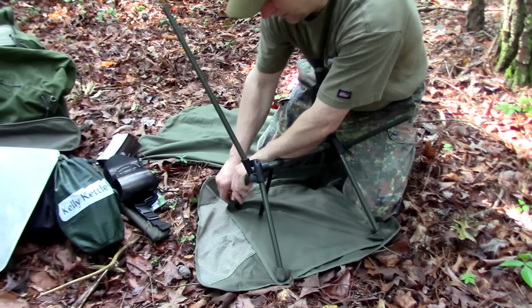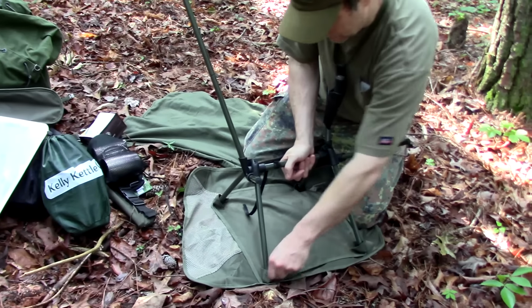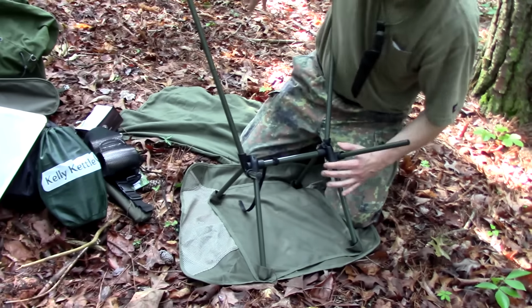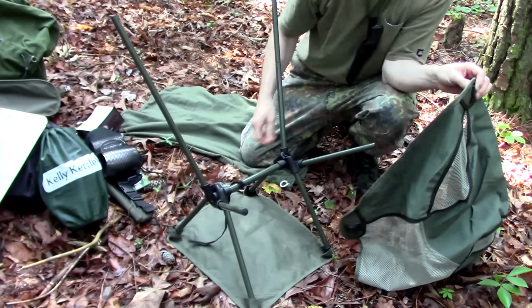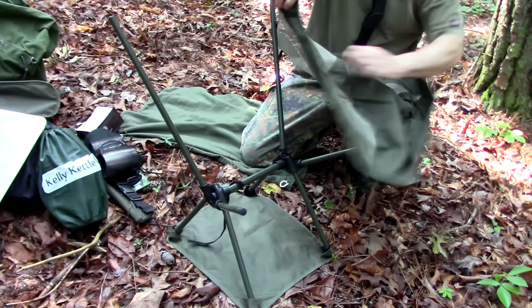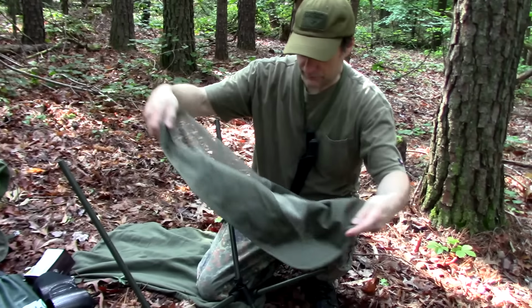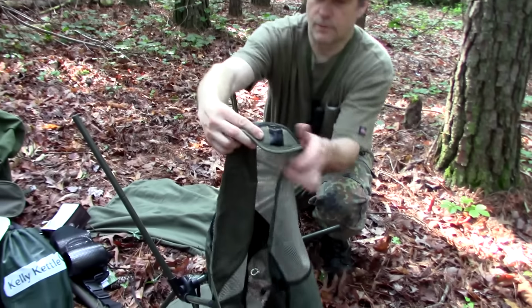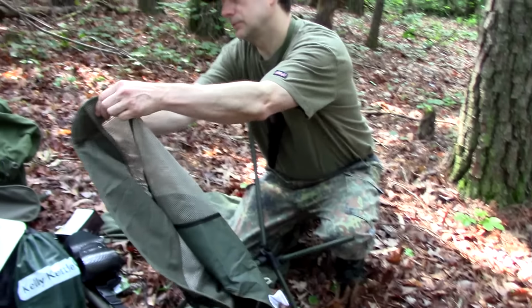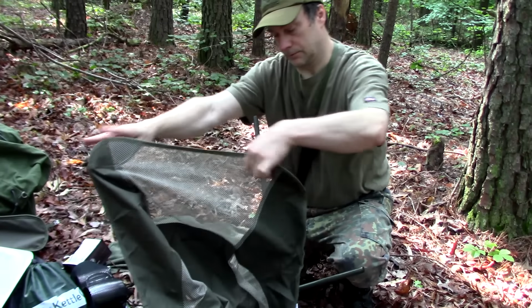Alright, this kind of keeps this stuff from spreading out right here. Just like that. Yeah, just like that. And then the next thing, it's got the name on it right here so that you'll know what's top and bottom. And it's very, very heavily reinforced right there where this goes. So that goes on.